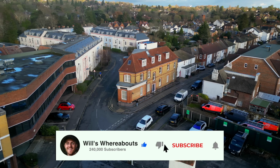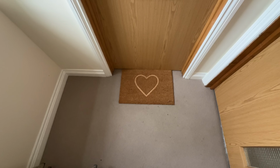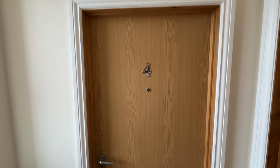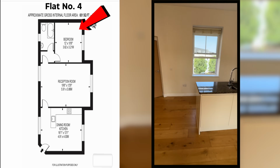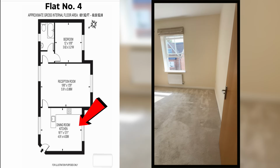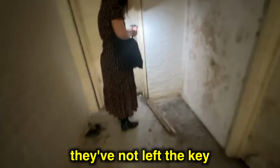But before all of that to come in future videos, let me introduce you to flat number 4. It's a 60 square metre, 1-bedroom flat that comes with its own parking, a kitchen, living room, a bathroom, and even its own secret room. Oh my God. Oh, that's all right.